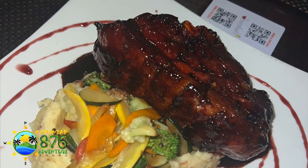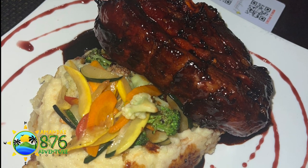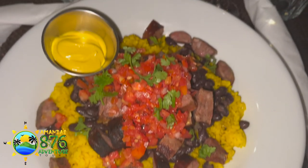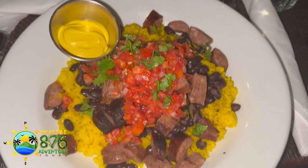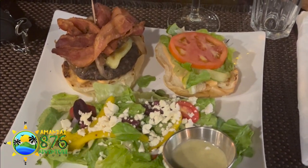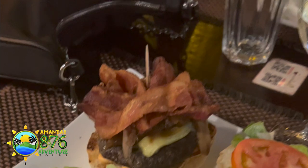Now for the different main courses. This is a double bone-in pork chop. Oh, amazing. 10 out of 10. You guys definitely need to try it. Next, we have chop chop with sausage. This is under the street food menu. This is giving like a Chipotle vibe. My friend absolutely loves it. She swears by it. And now we have the chicken BLT burger, and their burgers are also very good.